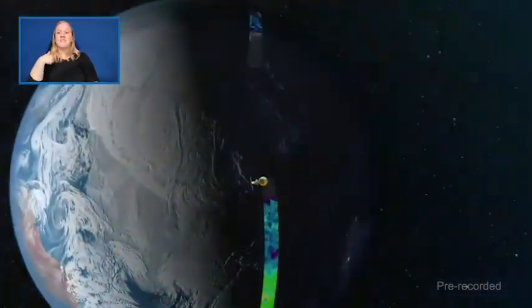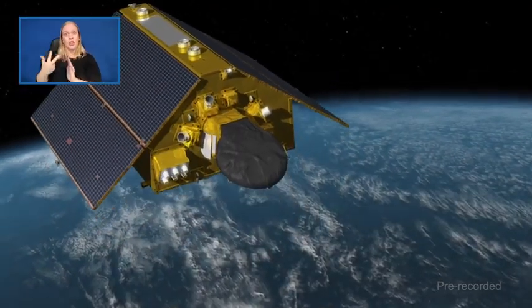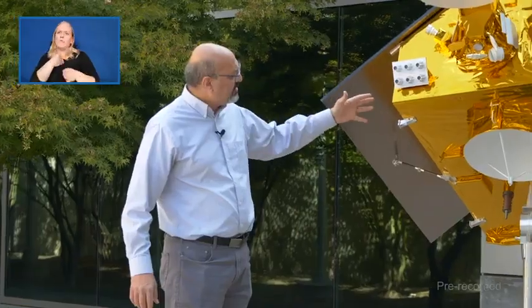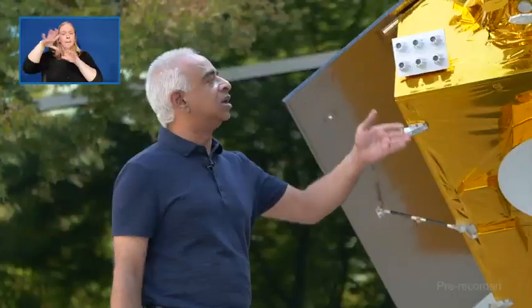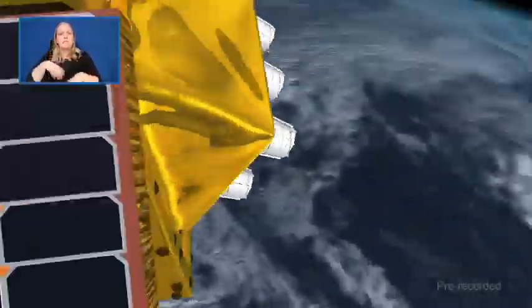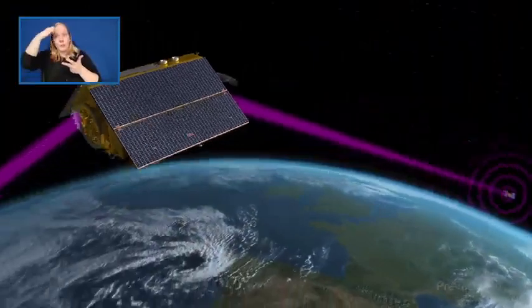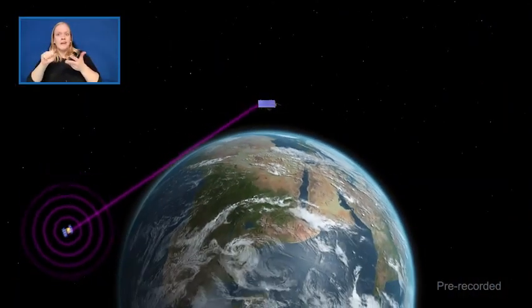We're looking at a 1/3 replica of the Sentinel-6 Michael Freilich satellite. Sentinel-6 is all about water. This sort of top half of the satellite houses the main instruments. We have the altimeter, we have the radiometer. Sentinel-6 is a collaboration with NASA, NOAA, the European Space Agency, and also EUMETSAT in Europe to measure sea level. And it's specifically capturing the height of the ocean.